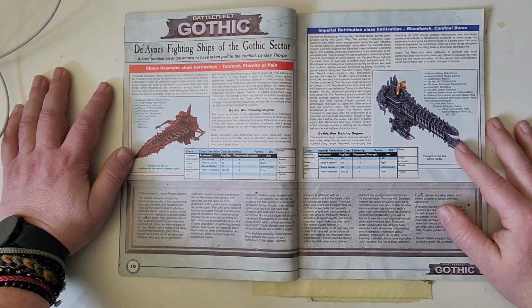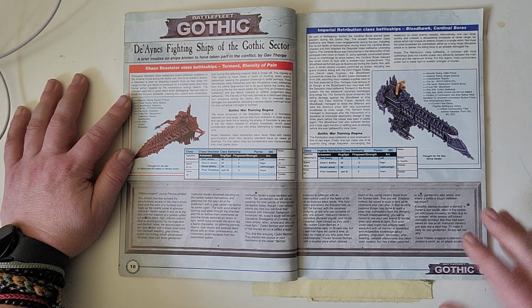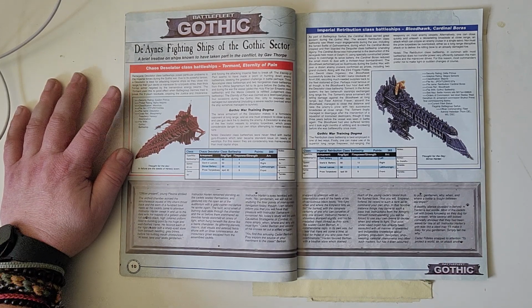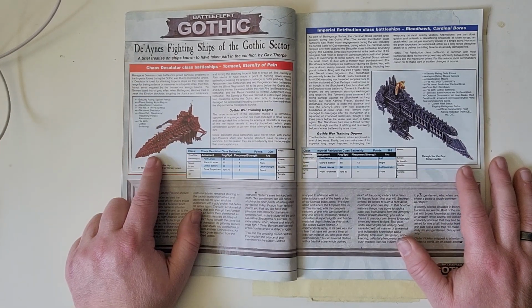There we go. Diana's fighting ships of the Gothic City, based on the Diana's fighting ships guide or something like that, if I remember rightly. Somebody in the comments below would definitely correct me. Looking at the Chaos ships and the Imperial ships, one thing I found was the Chaos ships were insanely overgunned, insanely tough to beat, and came with fighters.